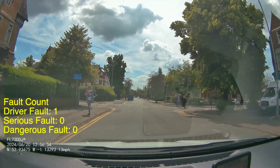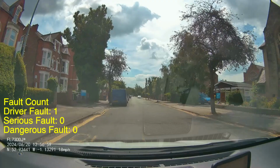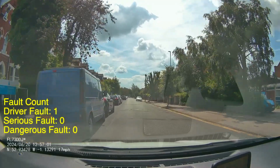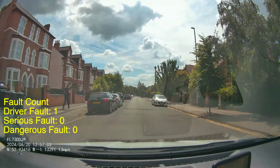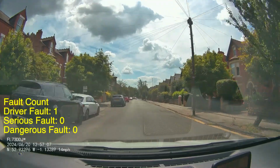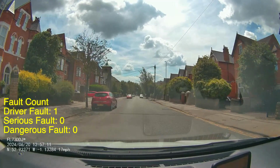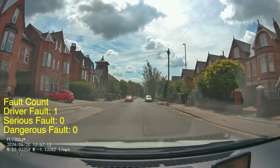Up ahead, the pupil's going to be directed through some very narrow side streets. Whenever you're dealing with tight roads like this, it's really important to bring your speed right down and crawl through. Use your mirrors plenty and look well ahead for oncoming cars, because you might have to tuck into a gap to let them pass, or they might have to tuck into a gap to let you pass.